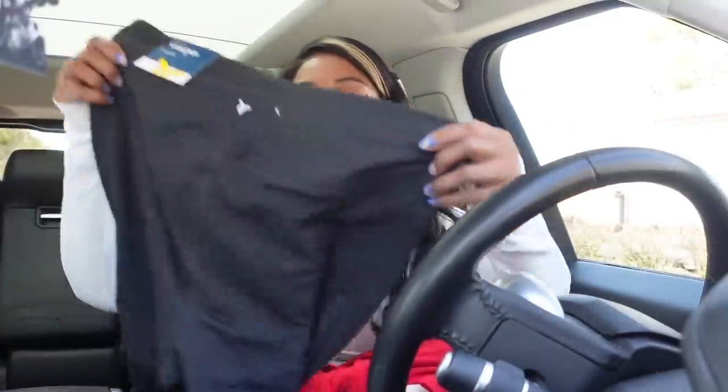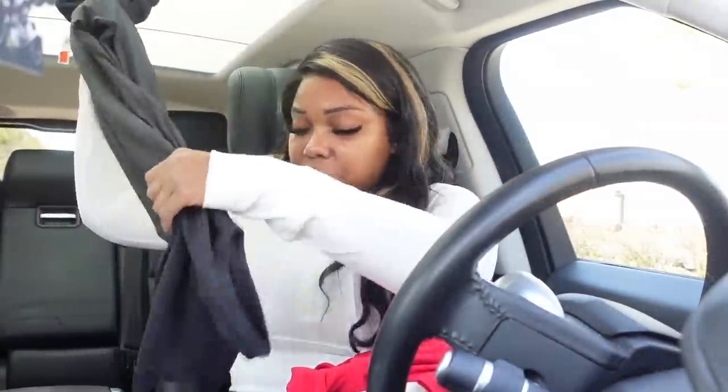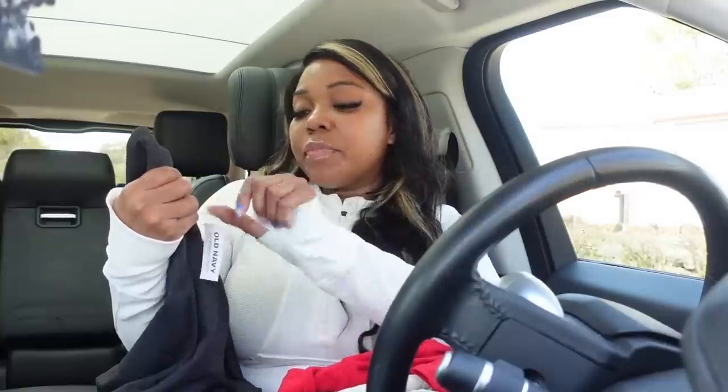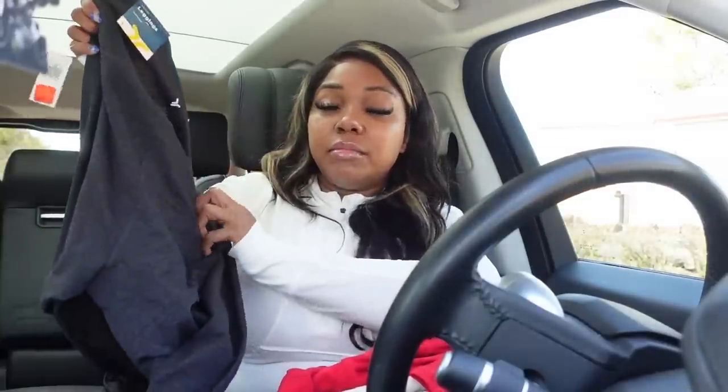Okay, next I got me just some gray leggings. I do like that they're a stirrup at the bottom. So these are just called Cozy Core High Rise Leggings. These were $5.97. Okay, then I found two pair of jeans for Ashton.